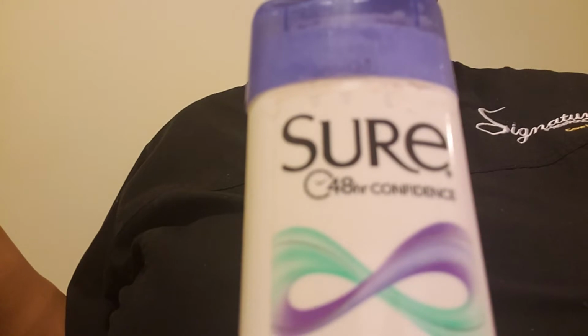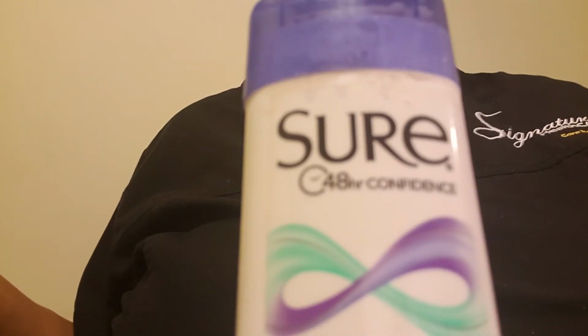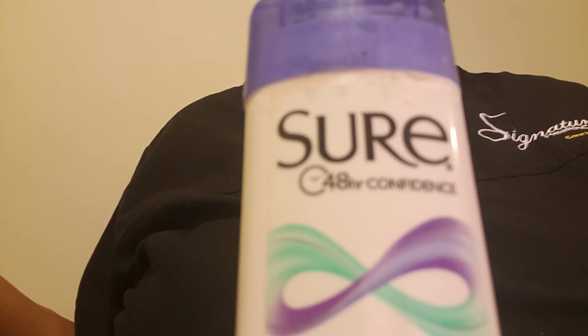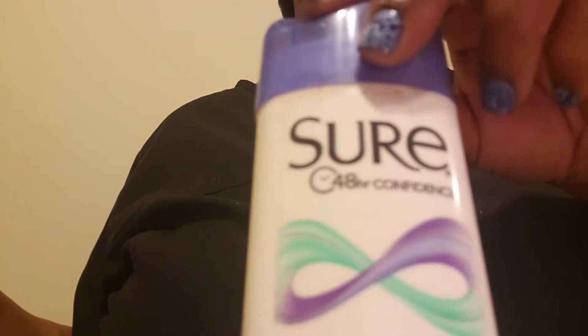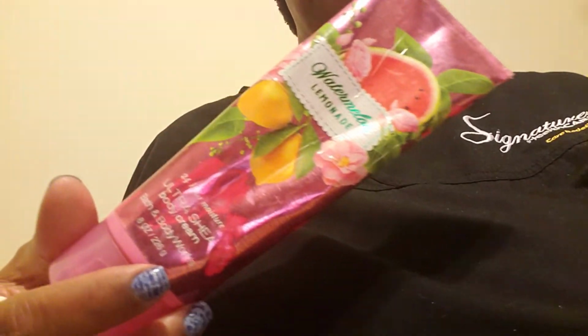Then I go through Sure Unscented. I do buy this a lot. However, my top deodorants are Dove and the Secret Unscented. They don't make Soft & Dry anymore that I find. And if they do, it doesn't come in unscented. But I do buy this on the regular. It depends on what I'm trying to spend, because sometimes I don't want to spend money for Dove. But I do get all those same deodorants all the time.